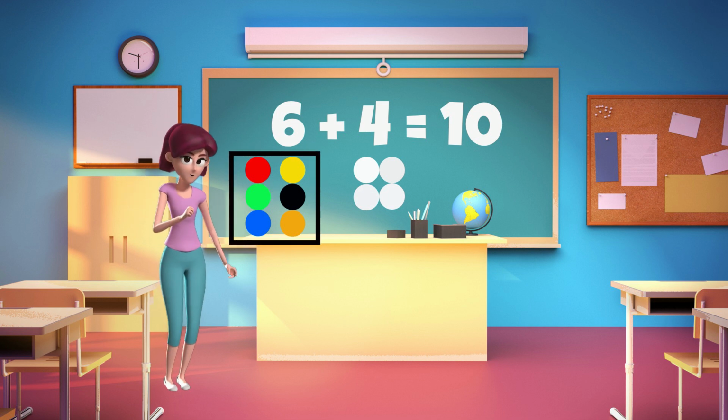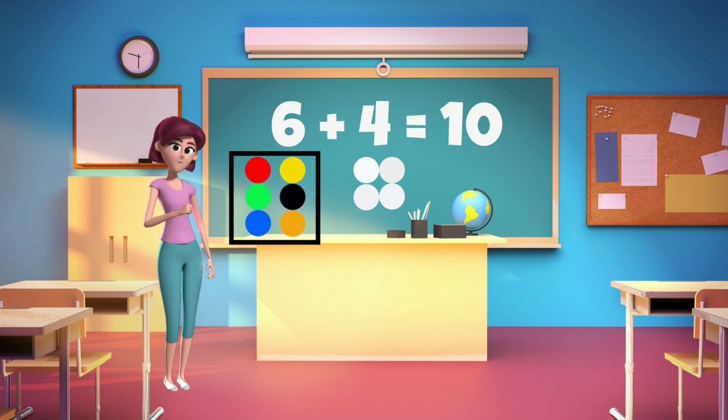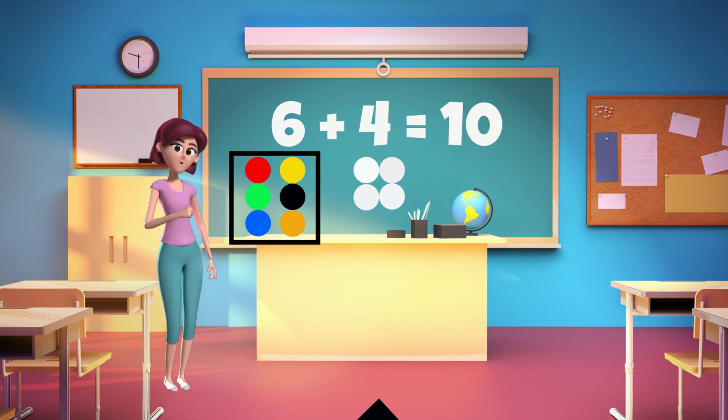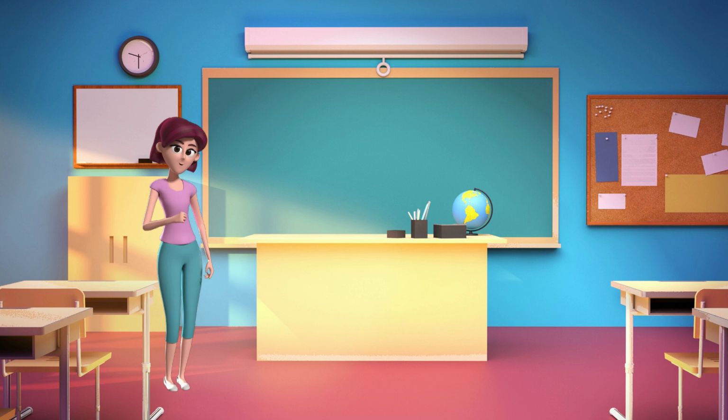On the chalkboard you see 6 colors on the left. They are red, green, blue, yellow, black and orange. These are the colors we discussed today. Tomorrow we're going to learn 4 more colors. When tomorrow is over, we will have learned 10 colors total.